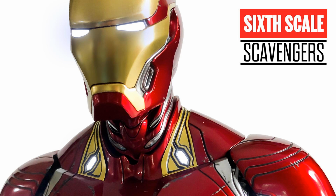All right, let's talk about another figure we've already talked about in the Assemble with Star-Lord, but that's MMS 539, again retailing for $251. Estimated arrival is October 2020 to December 2020. I feel like this helps kind of suppress the aftermarket for the Guardians of the Galaxy 2 figure. It was going for a lot of money.